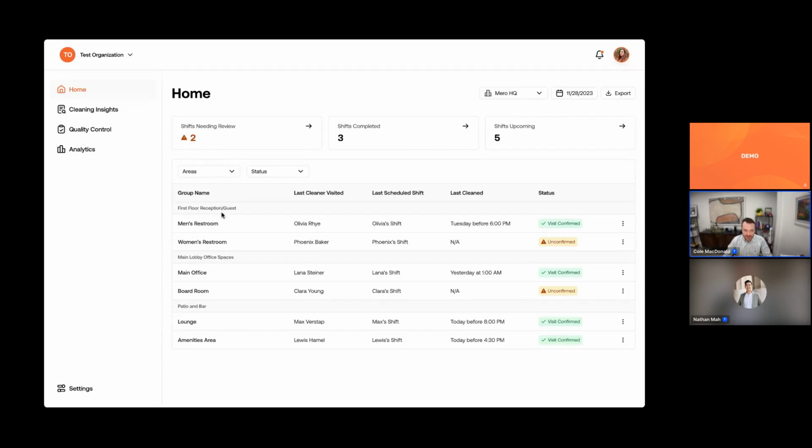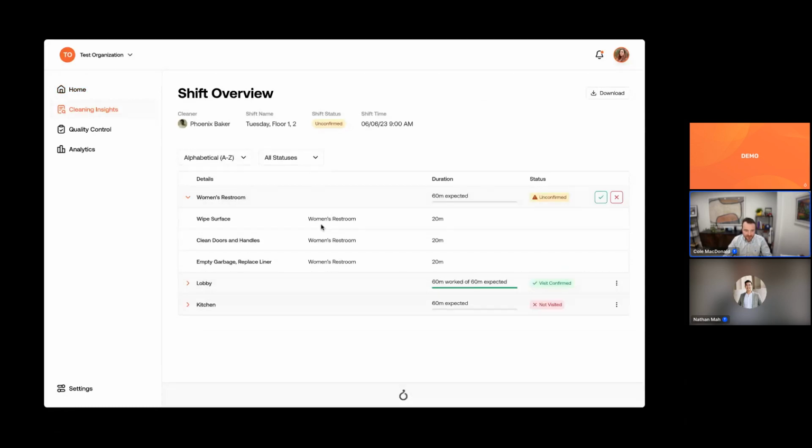Thanks to the Mero Beacon, you can see when every area was cleaned automatically without QR codes or manual app inputs. The cleaning log allows you to be proactive in noticing and tackling missed areas before they become complaints. Here, you can notice that the women's restroom was missed. With a single click, you can go into the specifics of that cleaner shift to understand more about why it might be missed and how you can address it with staff.